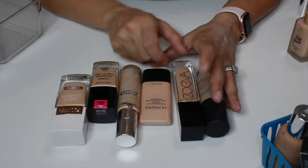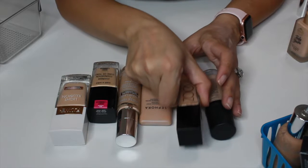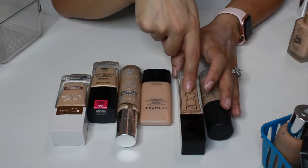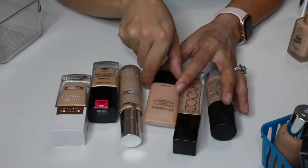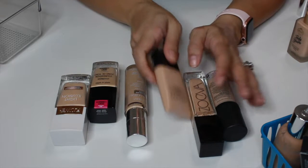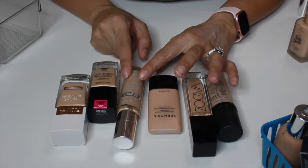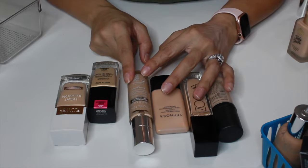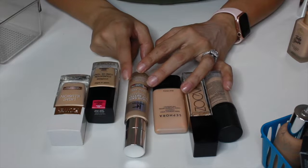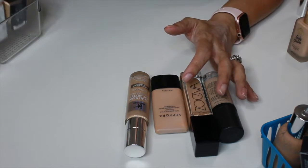Again, I'm keeping the Zoeva. I didn't mention the Zoeva, but this is Zoeva, and this is the shade 140N. This is a really good summer foundation for me. It looks really good on Sephora, the Matte Perfection Tinted Moisturizer. This guy is freaking amazing, like absolutely amazing. I would say it definitely has more coverage than a tinted moisturizer. And this one by It Cosmetics, this is the foundation, Your Skin But Better. Looks beautiful on the skin. Would highly recommend that. These are staying.